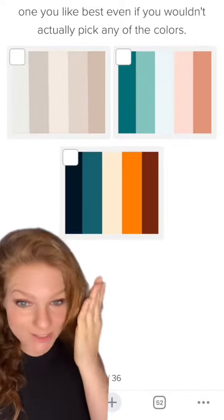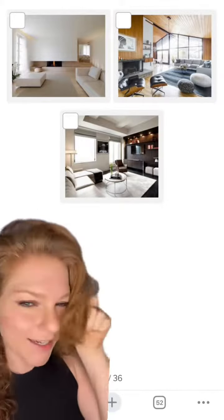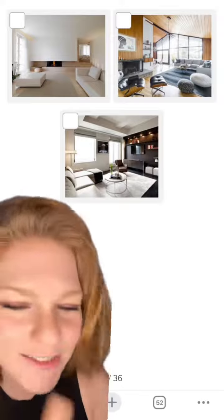Because it's really simple, it has questions like this, or this, and it's okay if you don't like any of these pictures because that's not why I have them in the quiz. I'm trying to figure out something else.